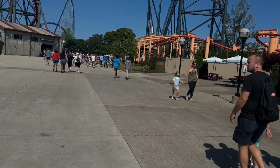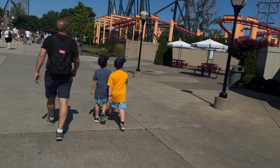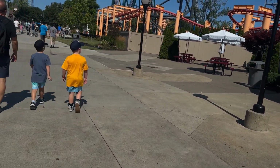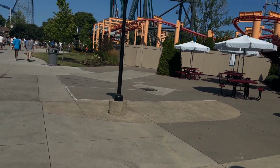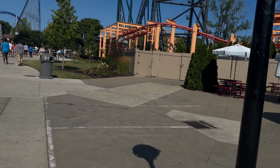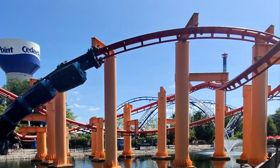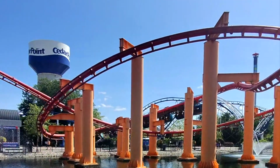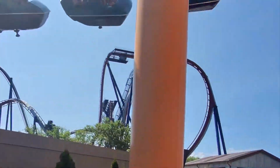Next up is this small red coaster known as Iron Dragon. This is one of those suspended coasters. Some similar ones are like the Bat at Kings Island, and there's one at Canada's Wonderland. I can't remember the name of it. But yeah, I'm not a fan of these ones in general, but I'm going to do it just to do it because I'm here, and why not? Right, Iron Dragon.